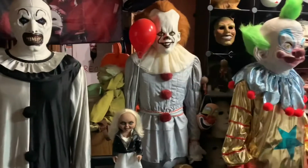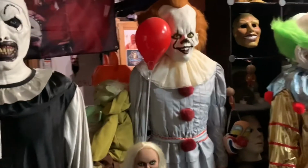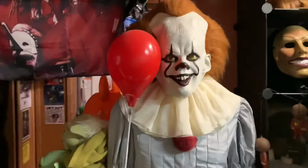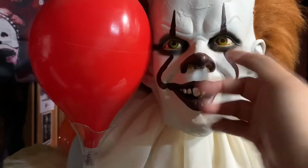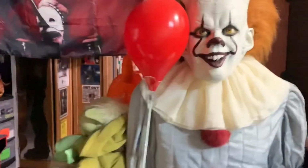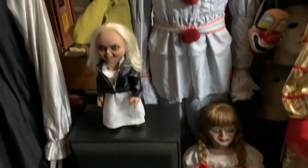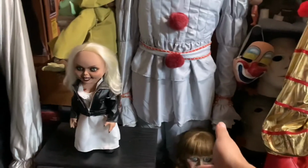So right here we got your boy Pennywise, little Tiffany right here. You got your girl Annabelle. But anyways, got your boy Pennywise, guys, from the remake. The mask is from Trick or Treat Studios. I was thinking of cutting out the eyes and putting in realistic eyes, but I think the eyes look pretty good, they don't look that bad, so I didn't want to mess with that. And the costume is custom made. I forget where I got it, I think it was like $40. And it actually has the Pennywise clown shoes too that I found for like $25. So that was a steal.